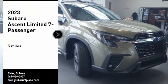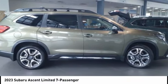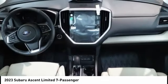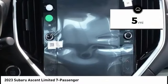Come test drive the 2023 Ascent. The Subaru Ascent is a breath of fresh air to families in need of more room. The reliability, safety, and practicality that Subaru has always been known for is now brought to you with third-row seating. This vehicle has less than 100 miles.